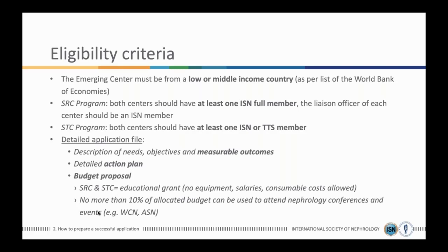In the application file, and Sophie will run through the actual process shortly, there's a description of the needs and objectives required. And as we've talked about, we really like to see some sort of measurable outcome. We want some detail in the action plan with some specifics if possible. But I think it's worth saying that we're not slaves to these proposals. If circumstances change, we prefer to be told about them and to consider those changes, but it's rare that we would say, okay, we're going to withhold funding. Most usually we would say, okay, we understand that circumstances have changed. We understand you've got some new targets and new thoughts, and we're happy if you run with them. So we're not overly strict on that, although we still like to consider any changes before we approve budget.